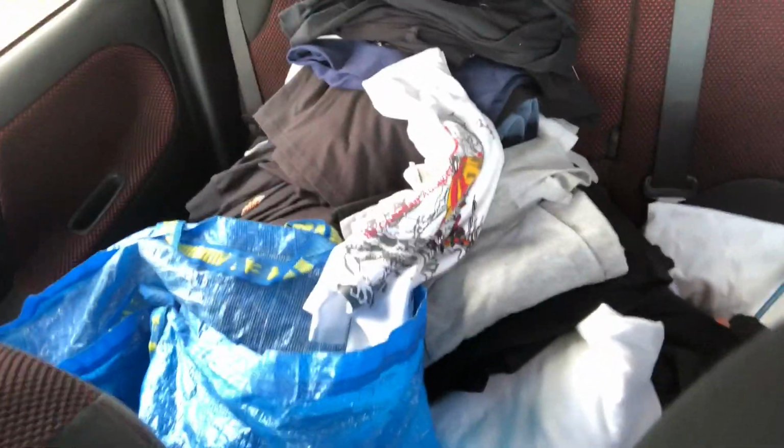I will shoot back home now and we'll go through everything that I found. If you can see, those are all the Harley tees. And then, yeah, just a load of stuff basically. But yeah, I'll see you back home.